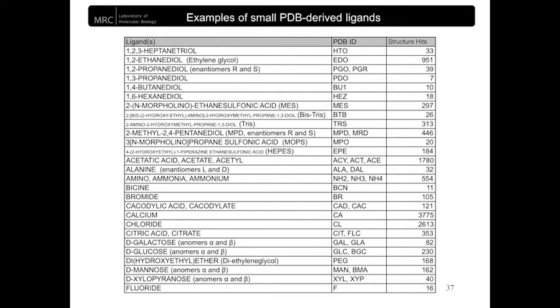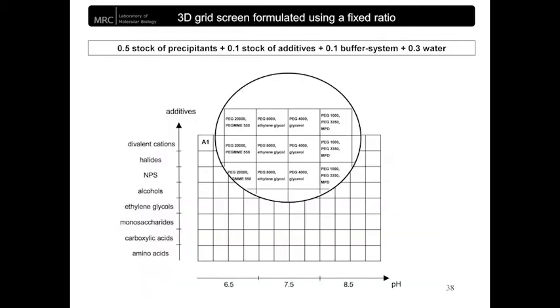38 PDB-derived ligands have been grouped into families depending on their chemical nature to formulate the mixes, including 8 additive mixes, 4 precipitant mixes, and 3 buffer systems. The 3 types of mixes forming each MORPHEUS condition are combined using a fixed ratio. The resulting 3D grid screen is represented here with a schematic layout.